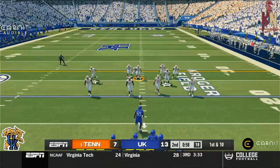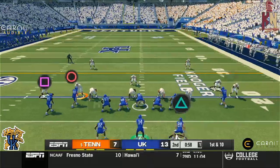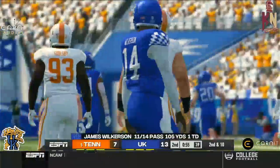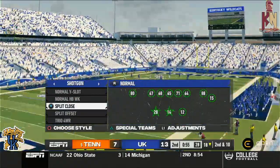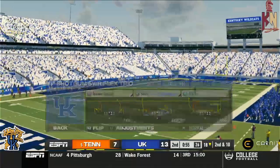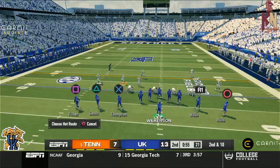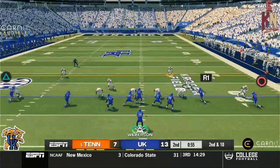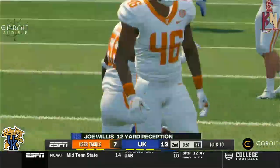Momentum swings have been fairly even. And with so little separation, this game can be drastically changed on just one or two plays. Kentucky, six. Fires that quickly, incomplete. That makes it second and 10. From their own 18-yard line. Second down, so an empty backfield with five wide receivers. And he's hit immediately.